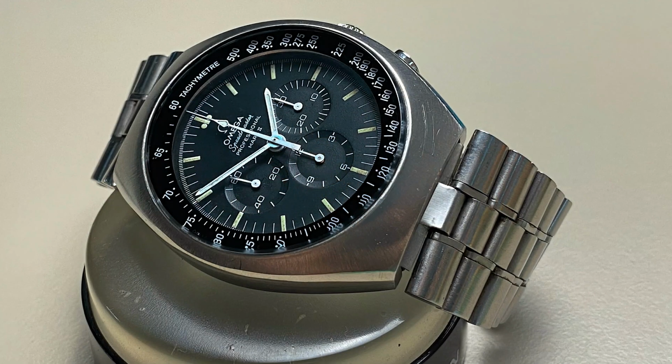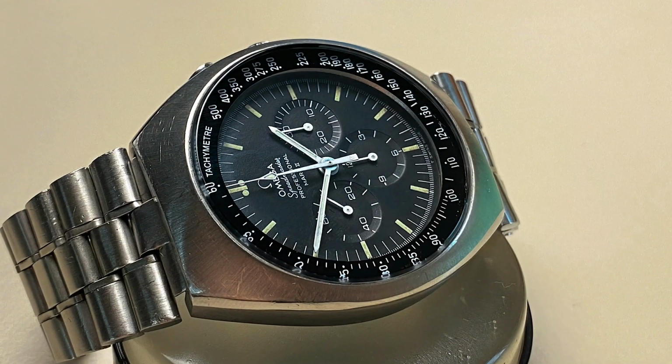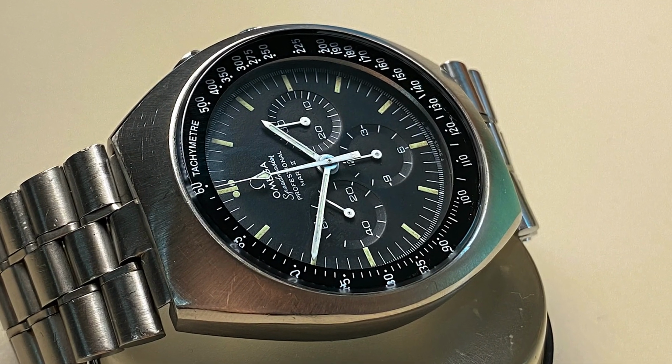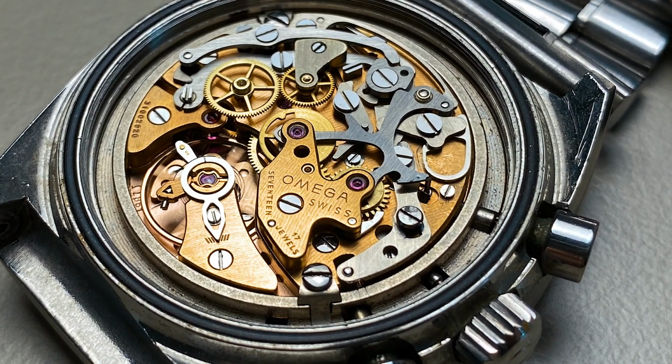If you go on eBay, you'll find them. If you go on Chrono24, you'll find them. And I think it has such a nice case design. And because, like I said, it's definitely underrated, the prices reflect this and you still can get them for a good price. My Speedmaster Professional Mark II has the reference number 145.014. It dates to 1972 and inside you have the infamous caliber 861.